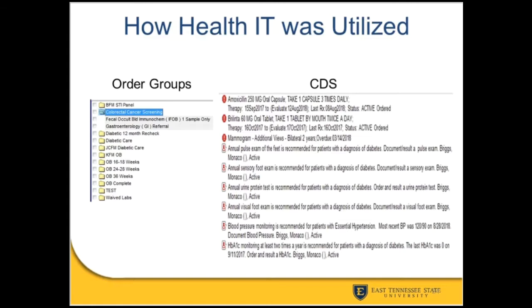On the right side, you're looking at our clinical decision support tool. Even though we have built the gap sheet and the nurses are putting in the standing orders and using these order groups, the clinical decision support tool is turned on. So if anything else is missed, it always flashes up for the physician. There's always one last look to see what gaps we are missing and what we still need to do.